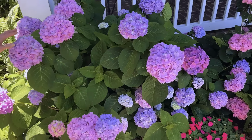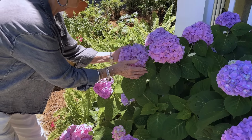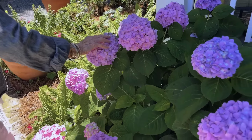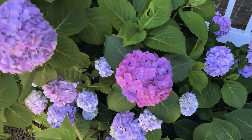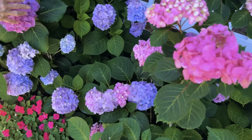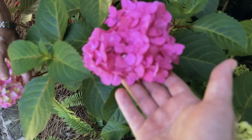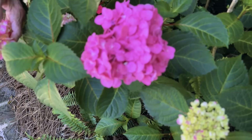But look at these. I think the lavender and the more purples are maybe my favorite color. Or is it this beautiful pink one? These are the Endless Summer ones. These will go all the way up until Christmas.